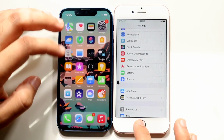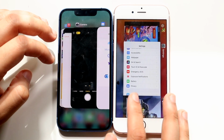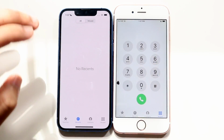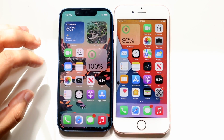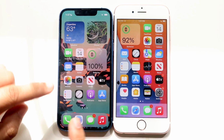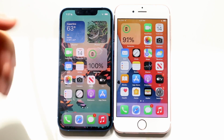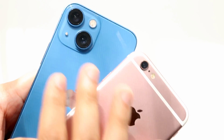So overall, I can definitely tell you, in my experience from both of these phones, you are definitely getting a much faster phone from the iPhone 13 mini than on the iPhone 6s. I mean, for simple apps like settings, little tiny differences, but for apps like Nova Legacy, you're going to be seeing a massive difference for sure. So in terms of that, that covers it up there. Now let's go and hit on the cameras. Now on the back, like I mentioned, you have 12 megapixel lenses on all these lenses.